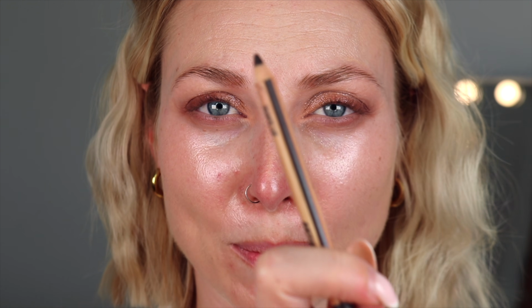Let me teach you how to tightline, because this is going to be your key to getting that balance right when it comes to your eyeliner. This is a dark brown kohl pencil from Makeup Forever. Just going back and forth into that lash line. When I say lash line, it's literally in the lashes.